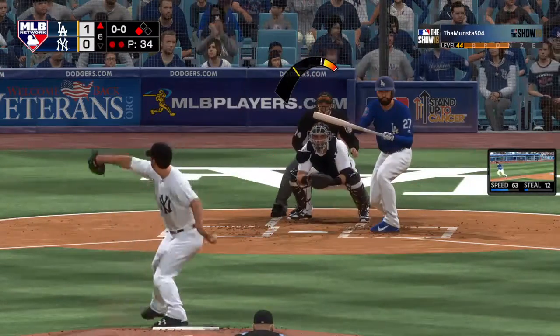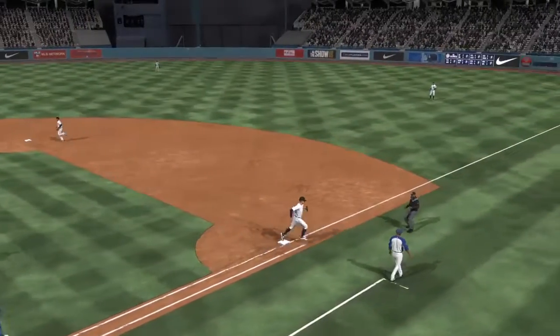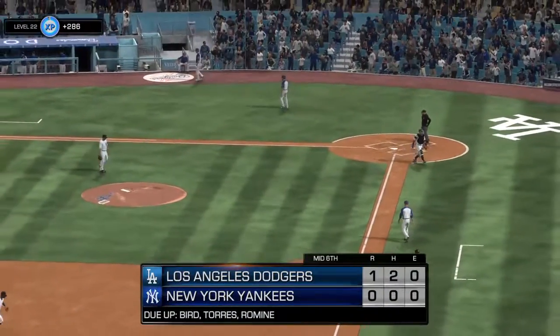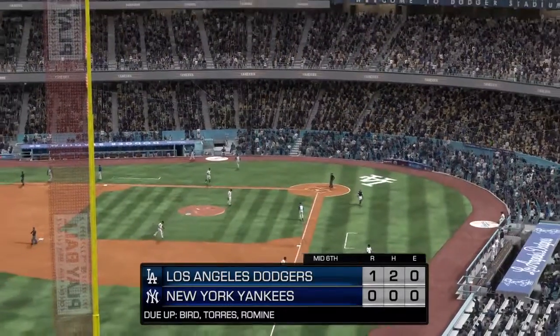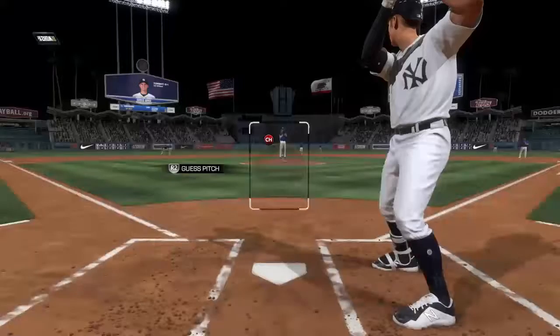Looking to keep this a one-run game, the pitch. Now a bunt attempt here. Bird loves it, and he'll step on the bag himself, and the inning is over. Digging in to try it again.